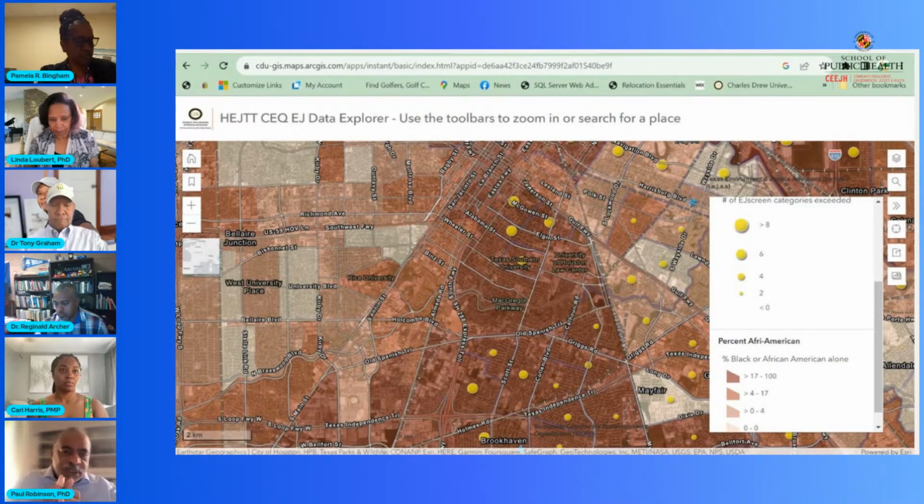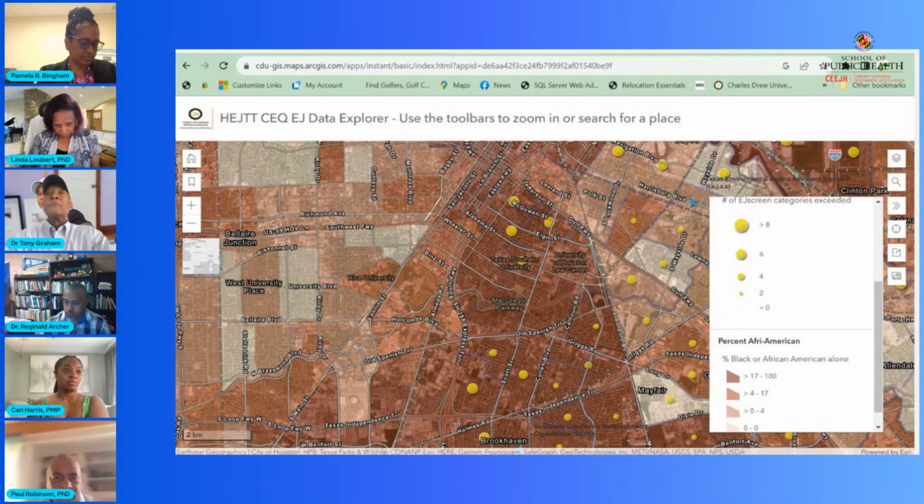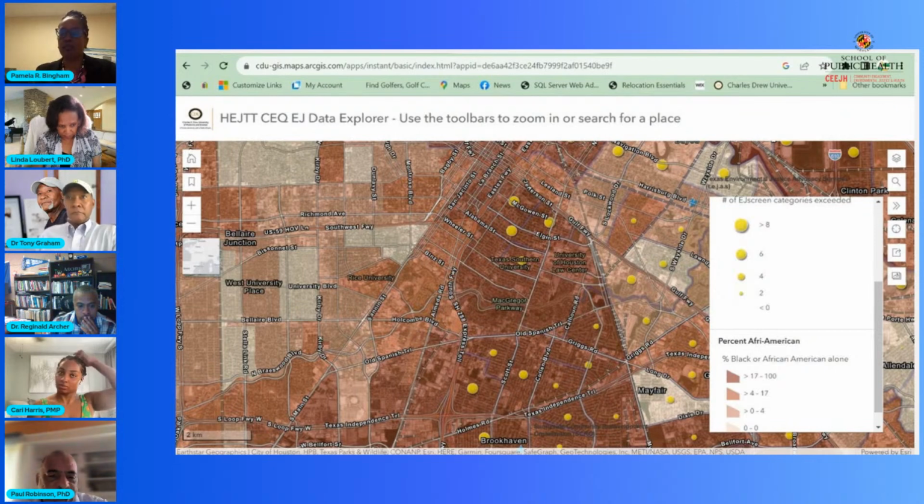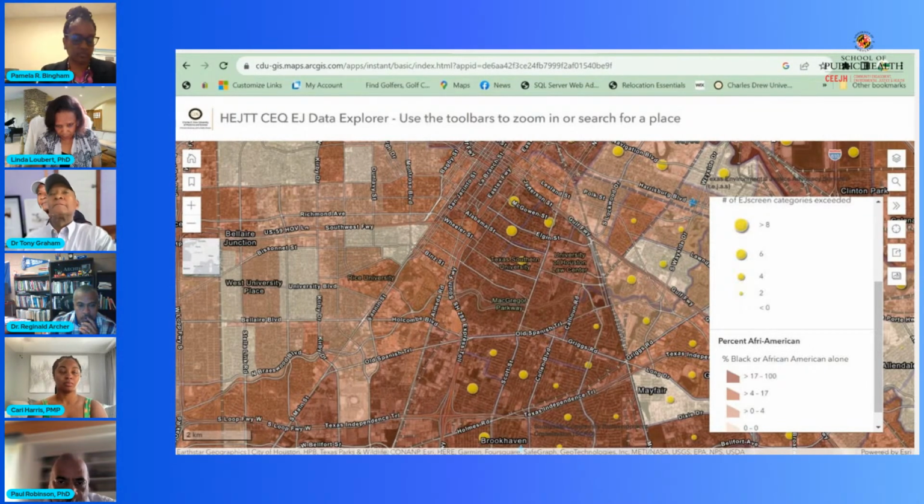So here's an example of this tool zoomed in on the Houston area. There are two layers turned on here. The first layer is the yellow circles, which show the number of criteria that were explained in the previous presentation. There are 8 different criteria, including climate change and housing. You just saw all the categories, so you can go to the CGIS site and see the 8 categories. The largest circles are census tracts where all 8 of the criteria are exceeded. If there's no circle in a census tract, none of the criteria were exceeded.